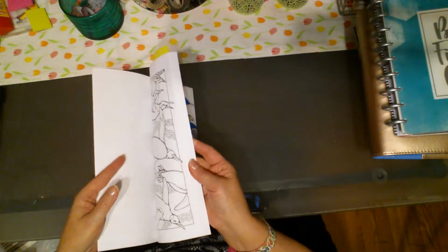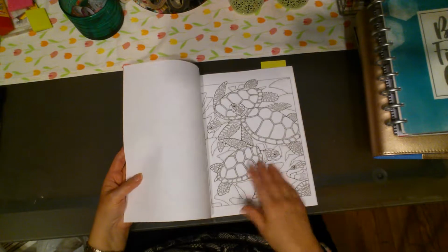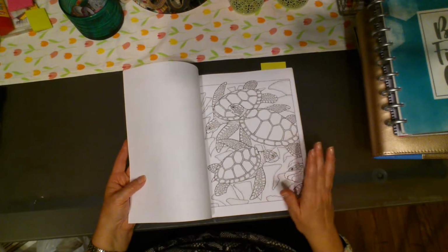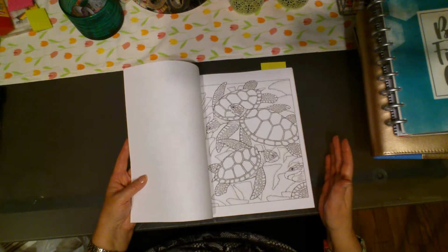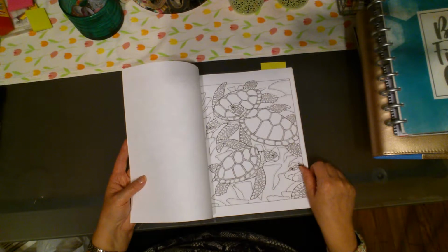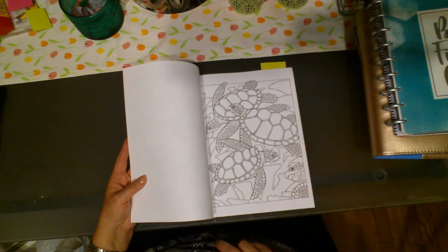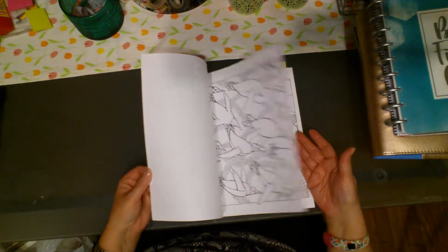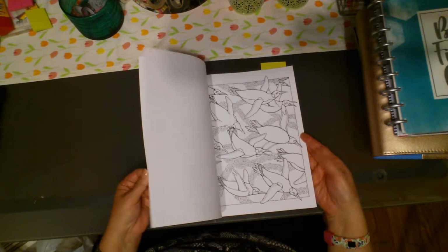Sea turtles, which a friend of mine just sent me a message. They're getting ready to release baby sea turtles down in Corpus Christi, so I'm really wanting to get there for a release. Matter of fact, I've got to call and see if we can't go do that. That has always been on my bucket list. So I'm just praying this summer I can go see that one weekend. But anyways, long story short, and a good reason to go see my friend.